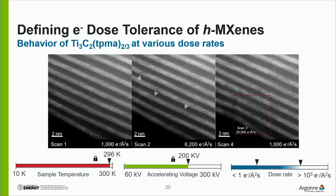Okay, so now we have to be really careful with our electron dose. We have our materials that have these organic surfaces or organic surface groups on them, and we know that these organic materials break down rapidly under the electron beam. So what you typically do is find a region and then start doing consecutive scans to start understanding the evolution of this material under different beam exposure conditions. So we'll start out with 1,000 electrons per angstrom squared. We can see we really nicely resolve the atomic structure of this material. And then if we do another scan at about 6,000 electrons per angstrom squared per second, we start seeing the introduction of this rippling pattern, these little wiggles that start forming.